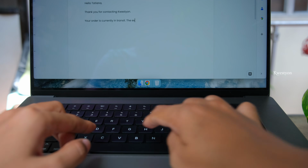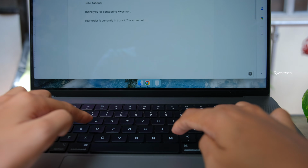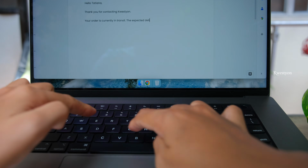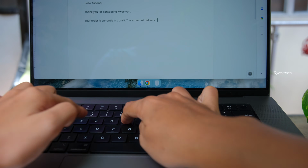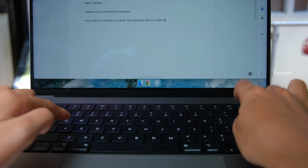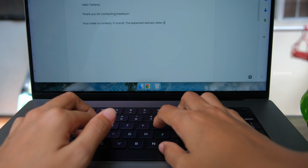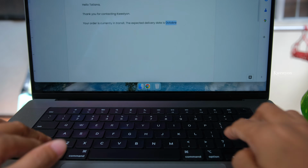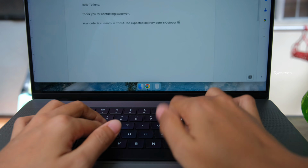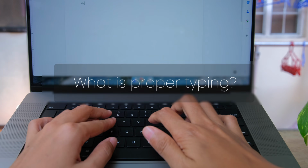Instead of typing like this, X, P, P, P, delivery date is, you're going to be typing like this. The expected delivery date is October 19, 2022. Okay.